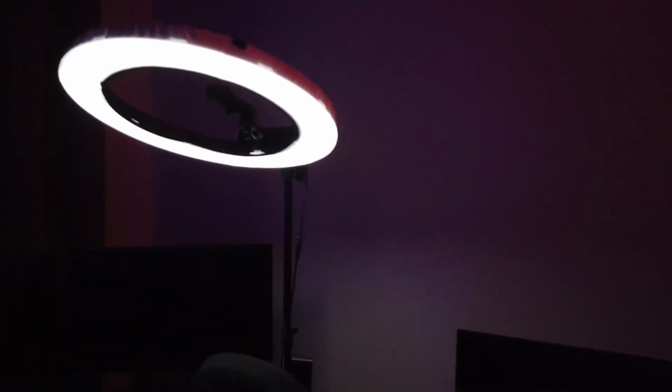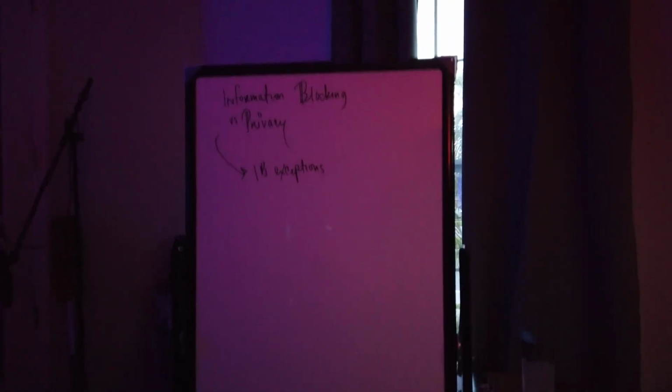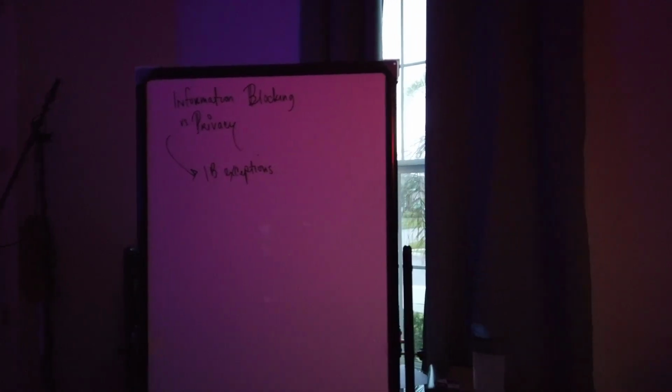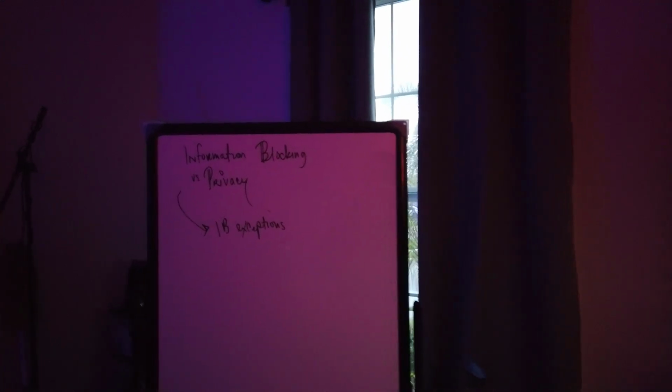I use the ring light for my video, but I use it for work too. And so this is my setup over here for work. And over here is just a bunch of storage space. I have my whiteboard for brainstorming ideas, anything that comes to mind. And for those that are watching this video, if you have any topics that you want me to break down, that's what I do. I like to break things down if I'm interested in a specific topic.